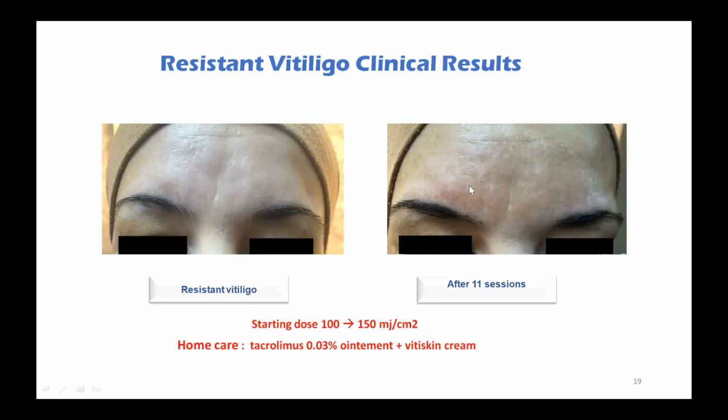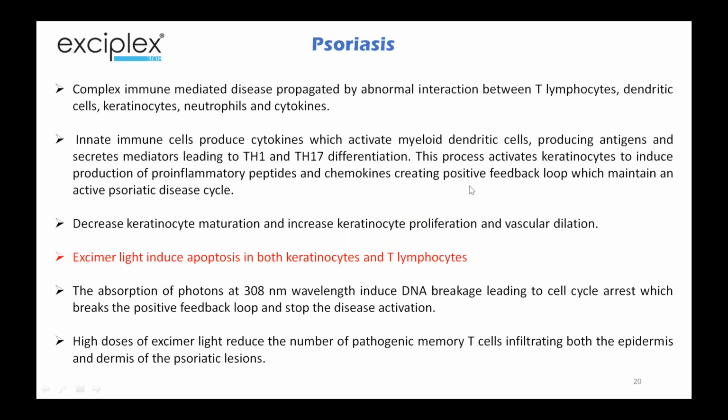Okay, now we will go to psoriasis. Psoriasis is a complex immune-mediated skin disease propagated by abnormal interaction between T lymphocytes, keratinocytes, dendritic cells, neutrophils, and cytokines. Innate immune cells produce cytokines, which activate the myeloid dendritic cells, making a pro-inflammatory state, which produce antigens and secrete some mediators, which cause differentiation of Th17 and Th1. Also, the T cells will activate the keratinocytes to produce pro-inflammatory peptides and cytokines.